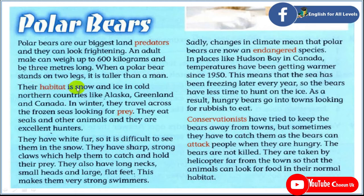Their habitat is snow and ice in cold northern countries like Alaska, Greenland, and Canada. In winter, they travel across the frozen seas looking for prey. They eat seals and other animals, and they are excellent hunters. They have white fur, so it is difficult to see them in the snow.